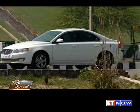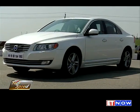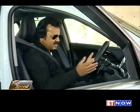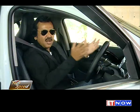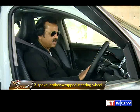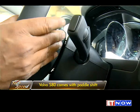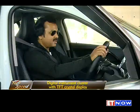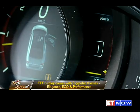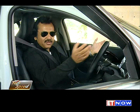Although the S80 has been around in the Indian market for a few years, this is the first time that it's getting an upgrade, and I certainly would have wished for a more substantial one than just basic feature upgrades. This Volvo S80 hasn't really got any major upgrades to the interiors, but whatever little it has got is somewhat value added. It now gets a 3-spoke steering wheel which is leather wrapped with multifunction buttons, and it's really nice to hold. It also gets pedal shift gears for quick, easy gear changing, and the instrumentation cluster goes digital. It's a really large dial and very nice and easy to read. The TFT screen gets 3 modes of display: Eco, Elegance and Performance, which means you can change the coloring of the display according to your mood.